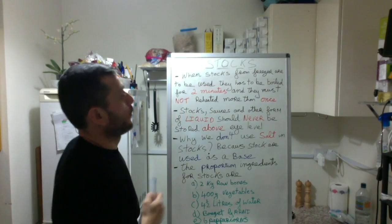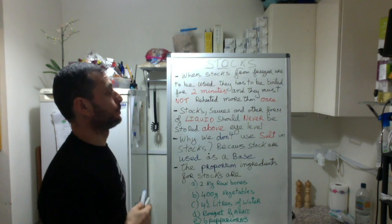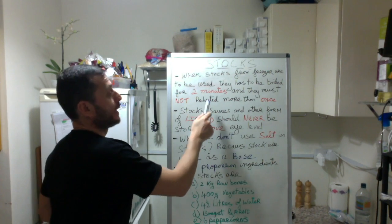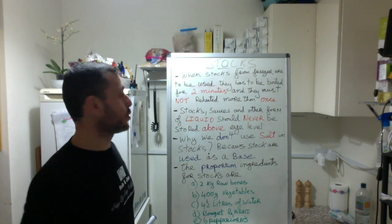When stocks from the freezer are to be used, they have to be boiled for 2 minutes, and they must not be reheated more than once because of bacteria and health and safety issues.